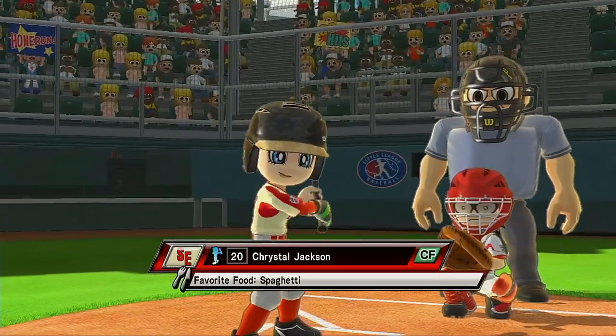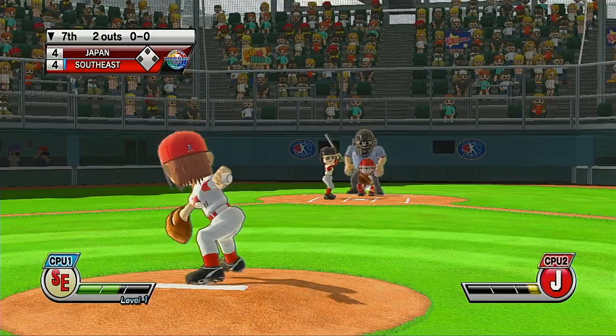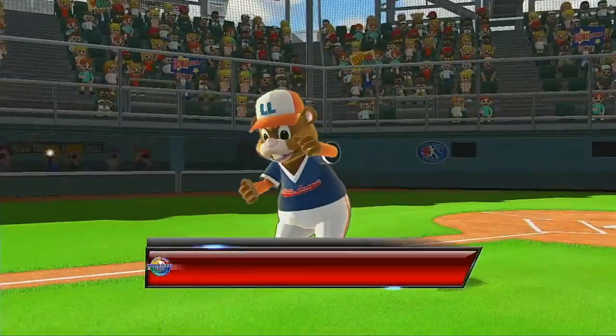Center fielder, number 20. It's a new ball game. We're all tied. Easy pop up. No question about the out.